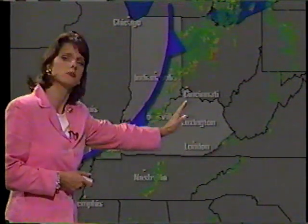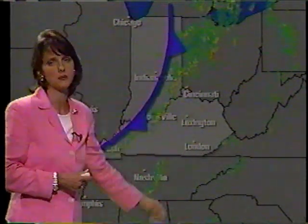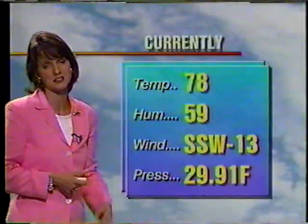Once this pushes through, that second line that we just showed you on Nexrad, once that pushes through in the next hour or so in Louisville, and then a little longer than that in the parts east of us, once that all pushes through, this cold front will be through, and we can expect some very pleasant weather in the next couple of days.